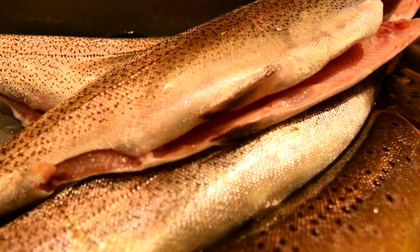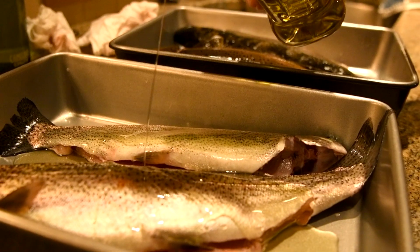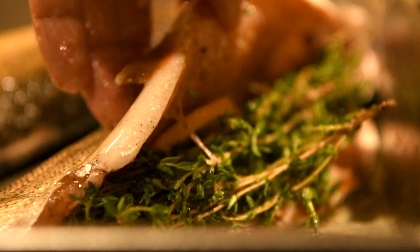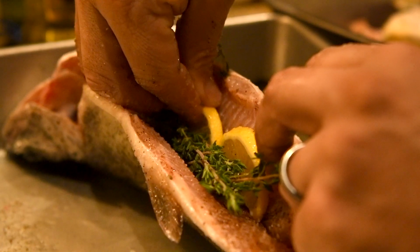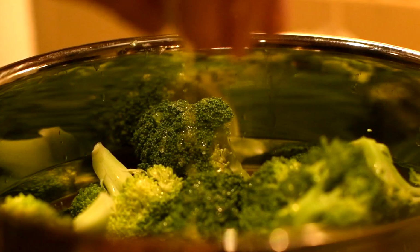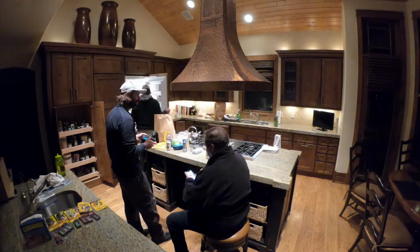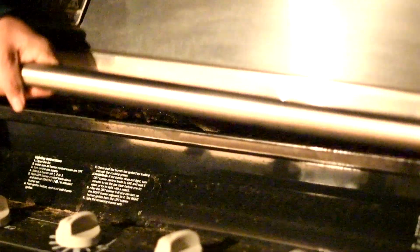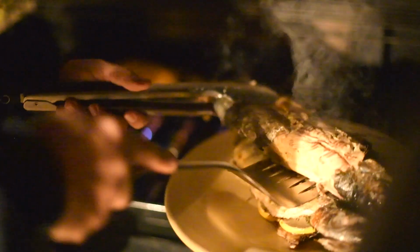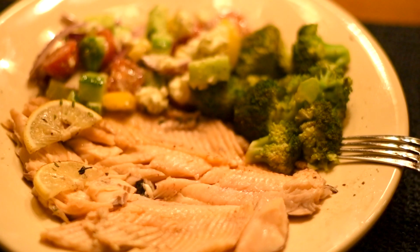So after slicing open the belly, removing the guts, and giving those meaty fillets a cold rinse, we slather them up with a generous coating of olive oil and sea salt. Then stuffed them full of fresh thyme and juicy lemon. Just a few minutes on a hot grill, and the delicate flaky fillets were plated along with steamed broccoli and a cool cucumber salad. Organic goodness, and a full belly with friends.